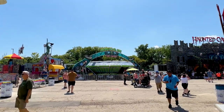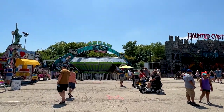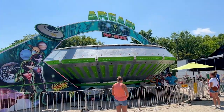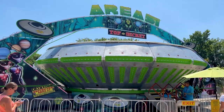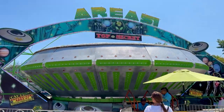Over here is Area 51, which is a Gravitron, kind of my nemesis. You go inside, you're laying down at a 45 degree angle on a stretcher, spin real fast, the stretcher gets lifted up the sidewalls, and then you get stuck to the wall as everything in your body feels like it's being crushed by difficult force. A lot of fun, if you can take it.